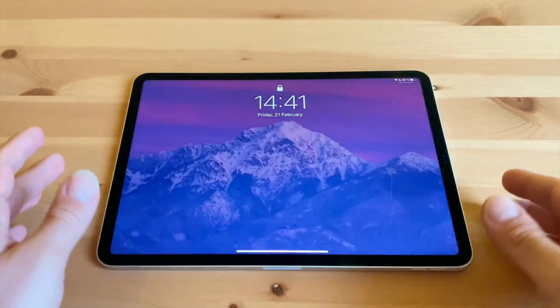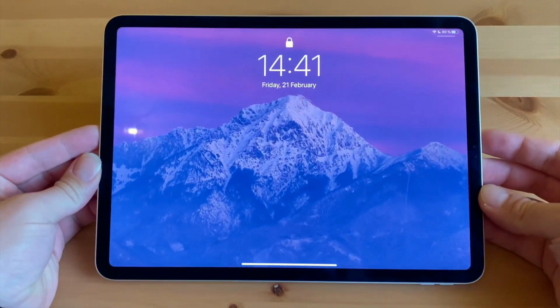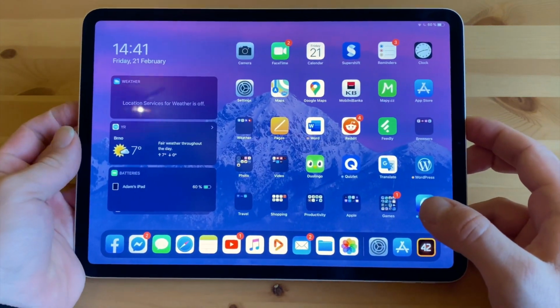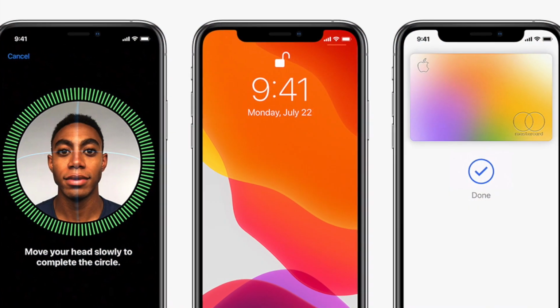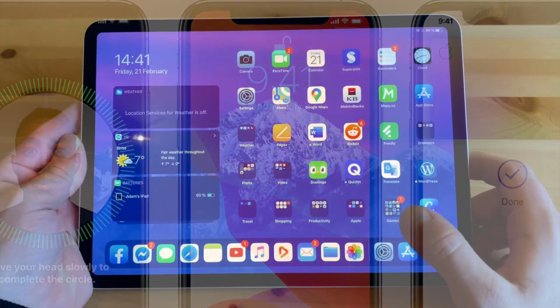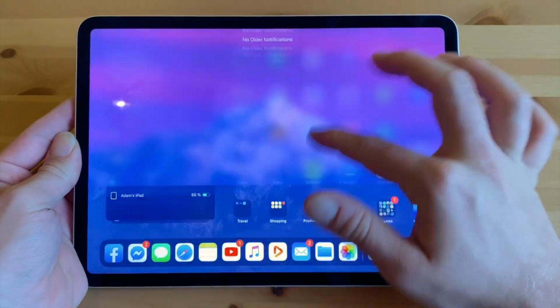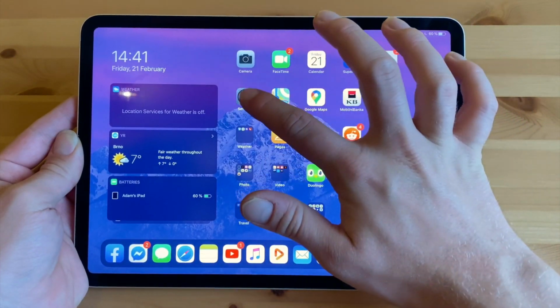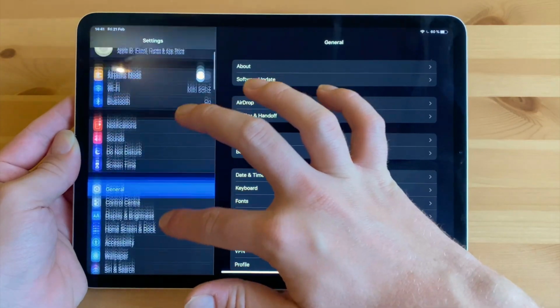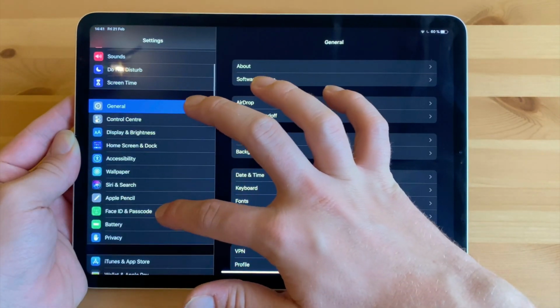With the removal of the home button, Apple had to find a new way of authentication instead of the old Touch ID fingerprint scanner. And they went the obvious way and implemented the Face ID sensor, the same one they used in the iPhone X and newer. Of course, they had to tweak the scanner to be able to scan your face both in portrait and landscape mode. This feature is exclusive to the iPad, as you are not able to use this on your iPhone.